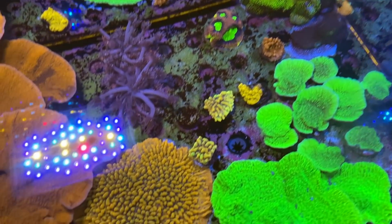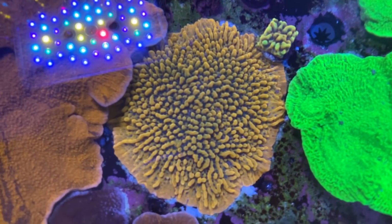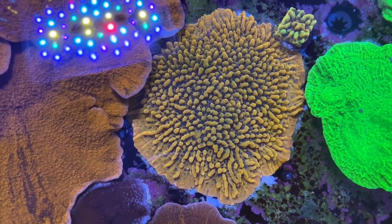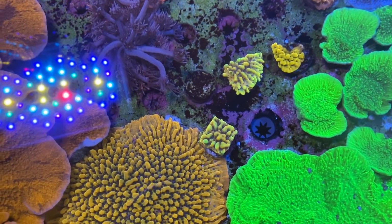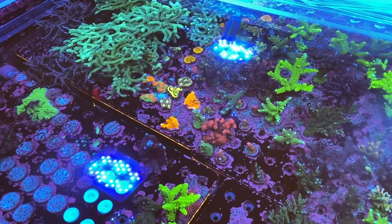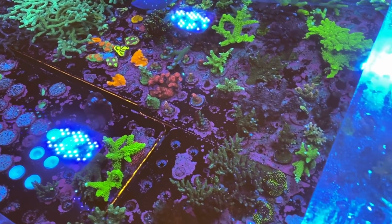And this has absolutely exploded, this Montipora. But yeah, and then these yellow pieces, these crazy tea pieces, these came from Reef Dork, which obviously you saw in the last video.